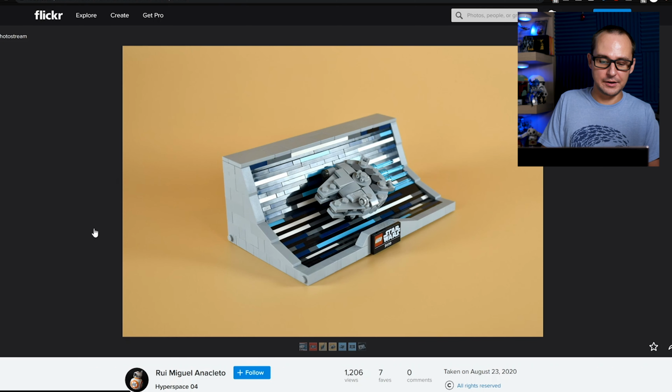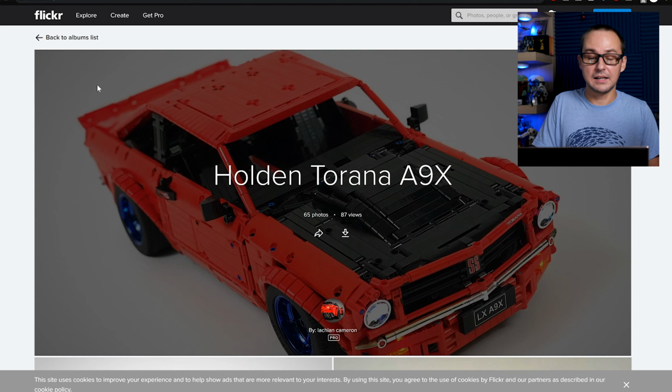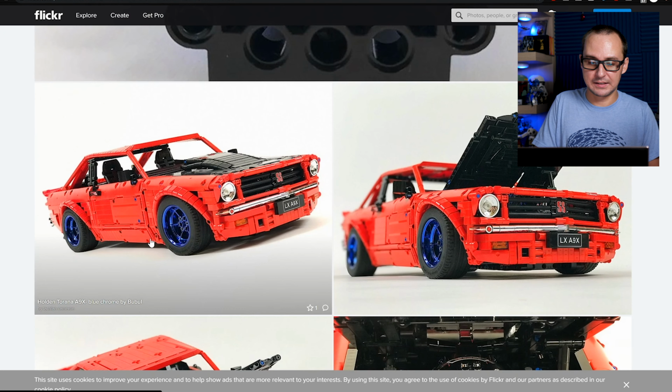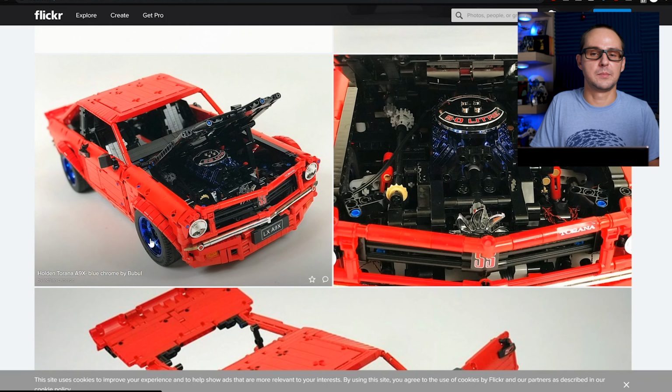Rui Miguel Anacleto coming with a Hyperspace Millennium Falcon, links below. And Lachlan Cameron coming with a full gallery of the Holden Torana A9X, which seems to be a beefed up Mustang in sort of like a Technic and LEGO merge, which is just whoa. I don't know why it made the cut, but links below.